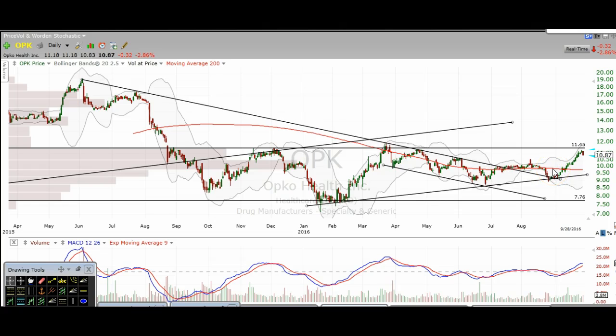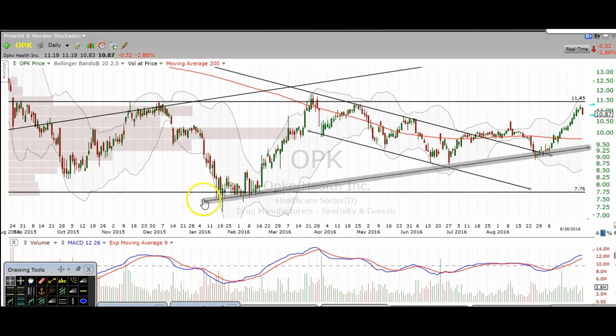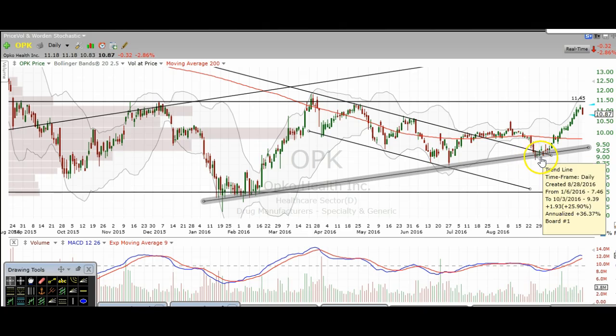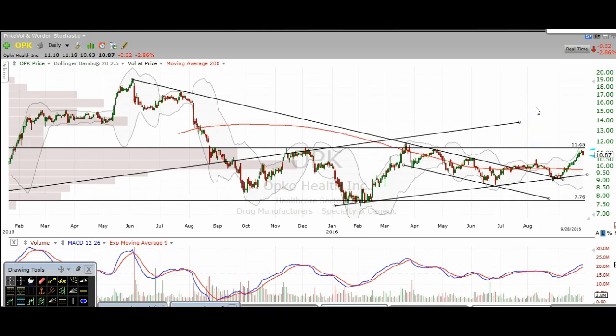This is a really nice example to show you that you break over the downtrend line, but then you come back down here and you retest it, and that's when you get the bounce. Notice also we bounced off of the new uptrend line that we had right here. Several touches here, we had a touch right here, and that matched up perfectly with that retest of the downtrend line that we broke over, and then this new uptrend line. This is a very high probability bounce zone, and that's exactly what we got right there for OPK.